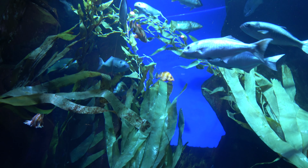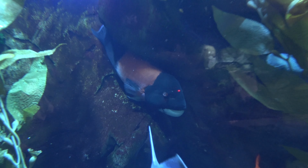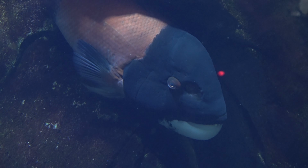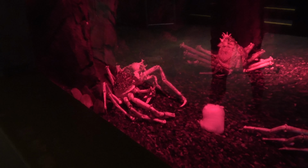Enclosure is a kelp forest. The favorite fish of mine in here is that guy hanging on the back. That is a California sheephead. These guys here are giant Japanese spider crabs.